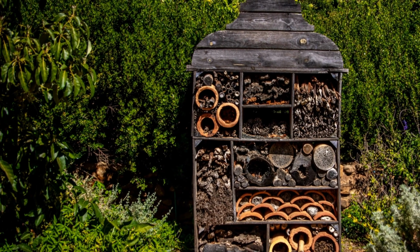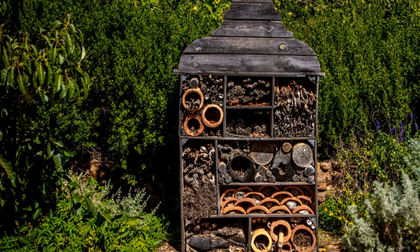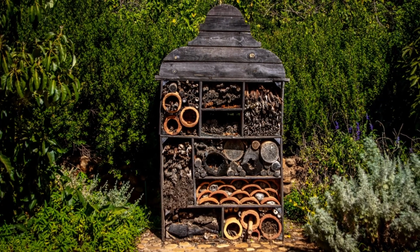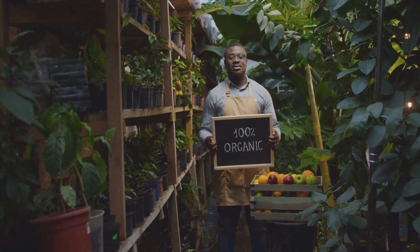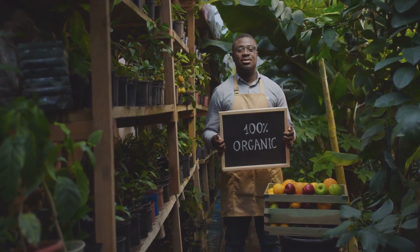To attract these beneficial insects, provide them with food, shelter, and a welcoming environment. Planting a variety of flowers and creating habitats like bug hotels can make your garden a haven for these helpful creatures. Avoid using pesticides, as they kill beneficial insects just as easily as pests. By eliminating pesticides, you encourage a natural balance in your garden.